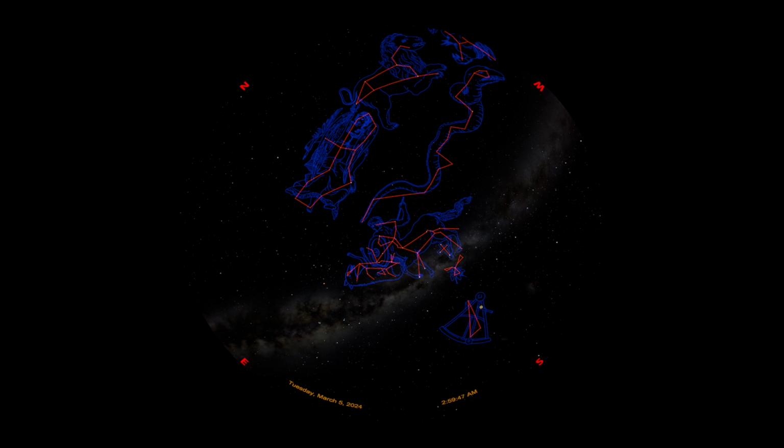All right, so the next constellation we're going to talk about is going to be Scorpius. So again, we're heading back to the zodiac. Scorpius is a scorpion. I'm going to turn on its lines real quick. We can see the head right up here, and then the tail dips around and kind of hooks.